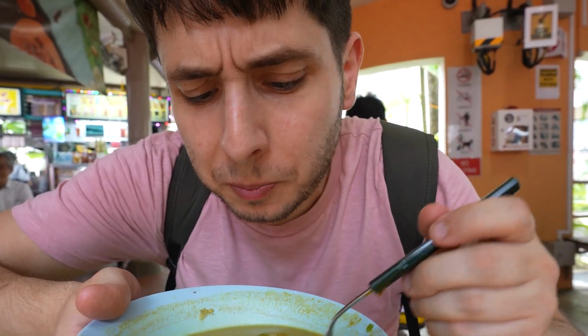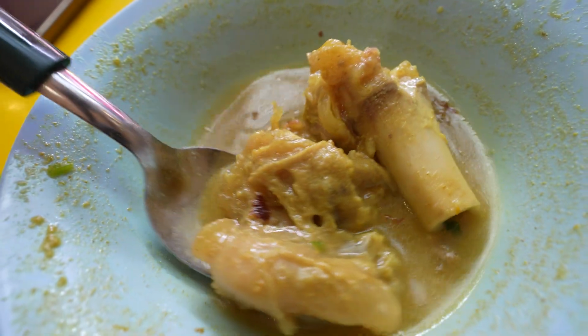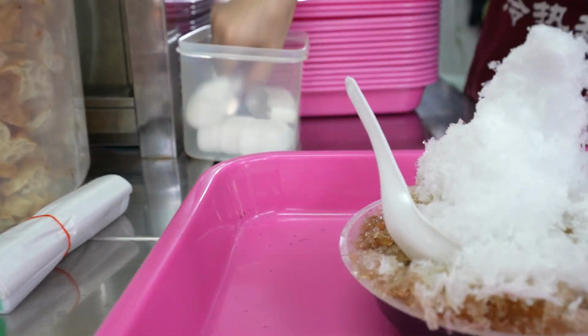If you're one of those people who doesn't enjoy the strong smell, scent and taste of the mutton, then you might not enjoy the soup, but I am in paradise just now. Look at this huge piece of mutton tendon. Fantastic. One more spoon? Yes, please.